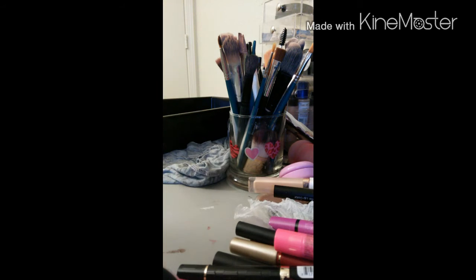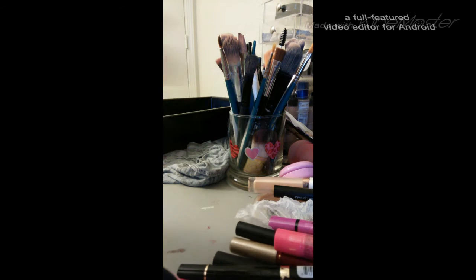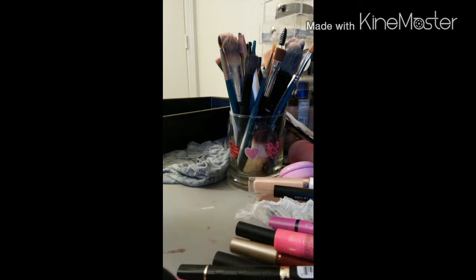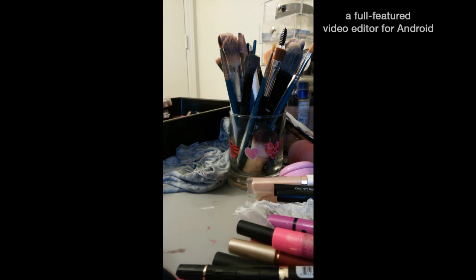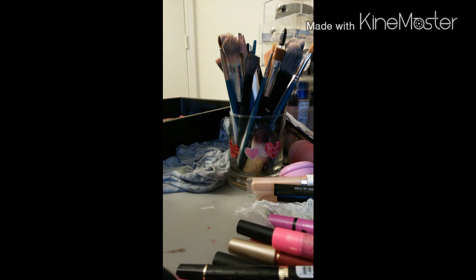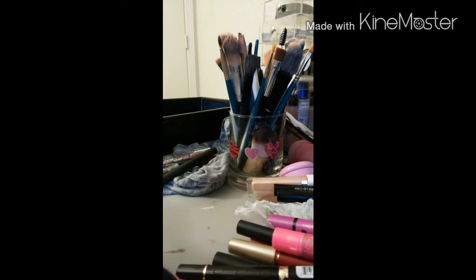I have found those at the Dollar Tree. Here's another matte lipstick and e.l.f. and coral. This is basically like an orange nude tone. The packaging. Okay. Let's see what other neat pencils I got left. These are the last lip pencils, and the rest are all lip glosses.